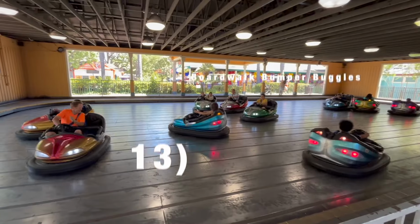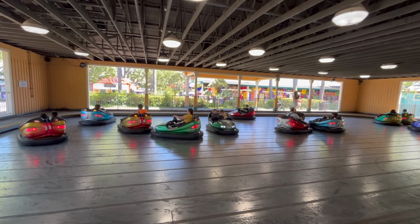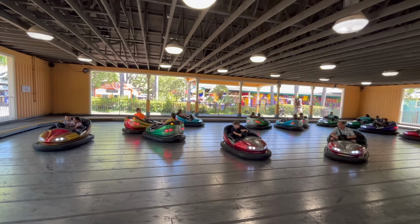Number 13, Boardwalk Bumper Buggies. This is your classic set of bumper cars, a staple for most amusement parks. Despite its simplicity, it's always a good time, and I always come off with a smile on my face.